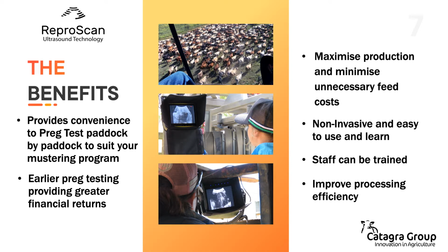The earlier preg testing is undertaken, the greater the financial returns and the earlier important management decisions are made. The key is to maximise production and minimise unnecessary feed costs by identifying non-performers. This method is non-invasive and easy to use and learn, especially when compared to manual palpation. Staff can be trained, which then improves processing efficiency and reduces costs.